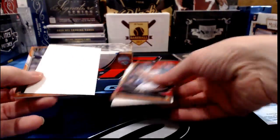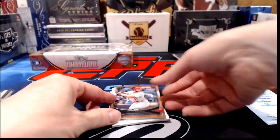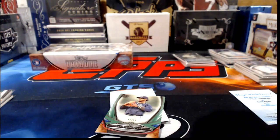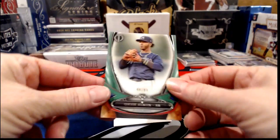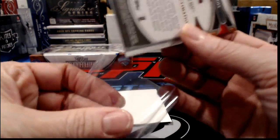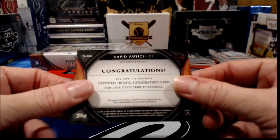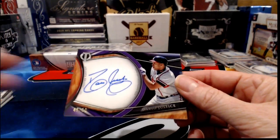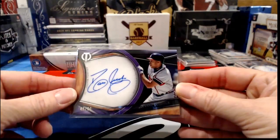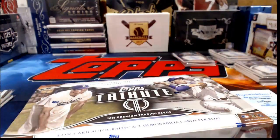Crazy number. Catfish Hunter. Guess what? Yankees. There's a little change of pace. We have a Cardinal. We finally have another team represented there after a nice little stretch of Yankees. And here we have Ozzie Albies to 99 for the Braves with the little rookie hit coming out there. And then David Justice, also for the Braves. So now the Braves are going to go on a run. This is 250. If we were playing a basketball game, it would have been the Yankees on a run, now followed by apparently the Braves going on a run.